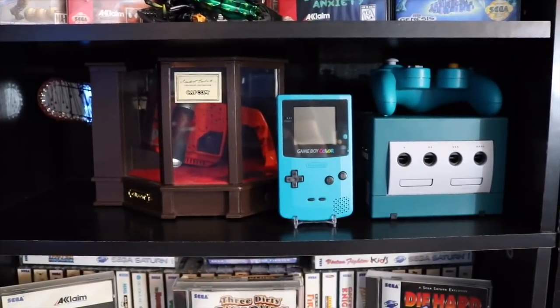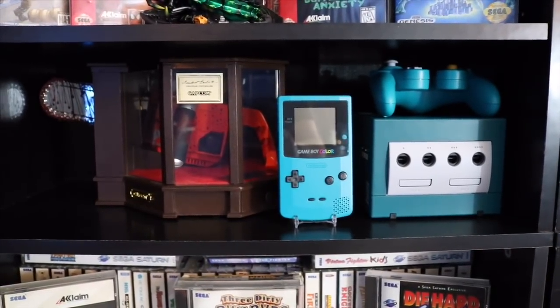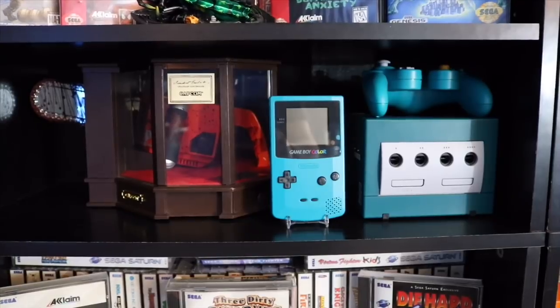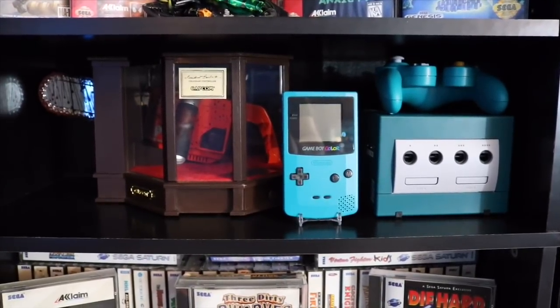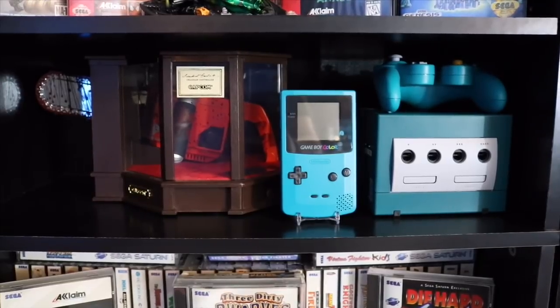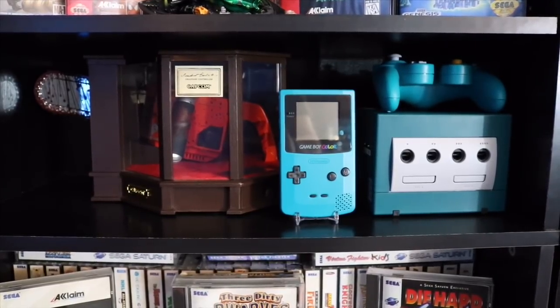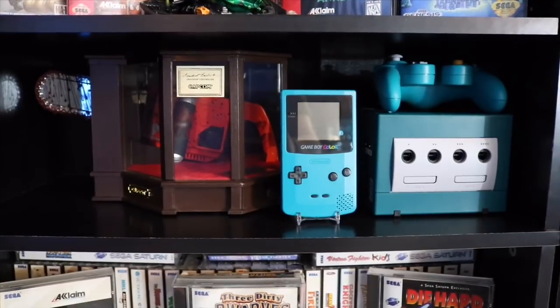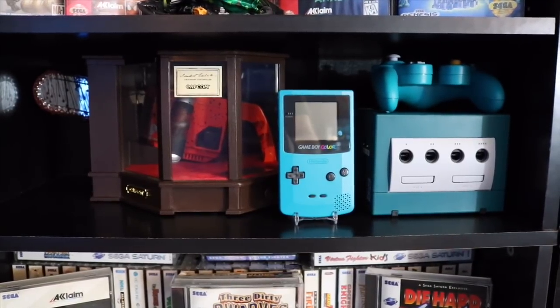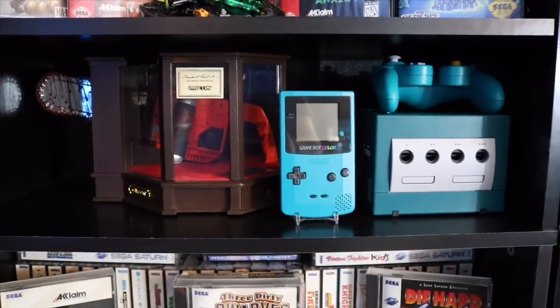And then onto this next shelf right here, we have this PlayStation 2 chainsaw controller for Resident Evil 4. And this is a special limited edition controller, which I still have sealed. And it's actually numbered out of 50,000 units. So there is a very limited quantity of these controllers.